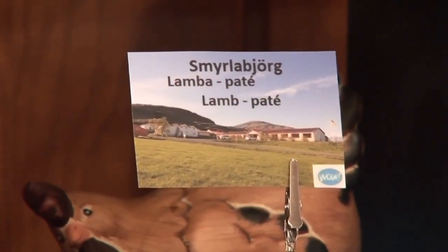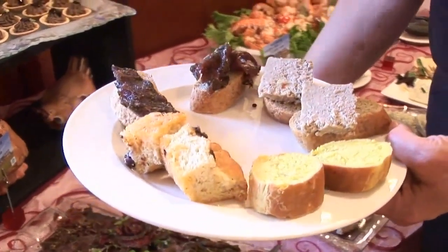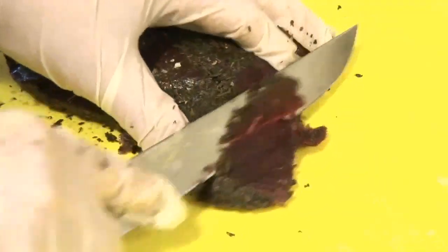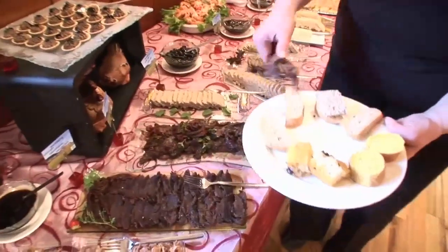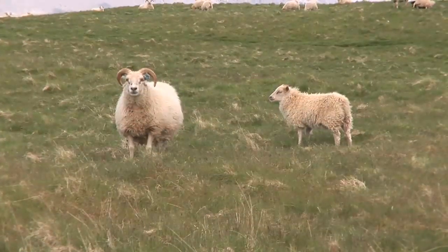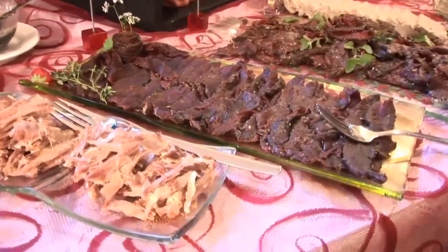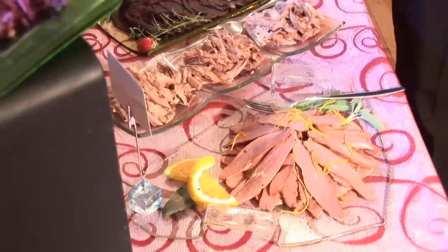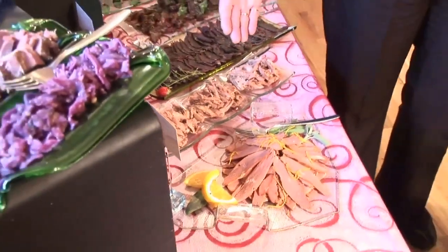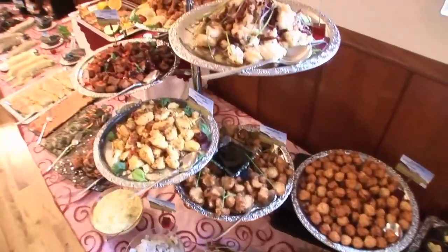Yeah, this is a lamb pâté. And so we have the lamb, the deluxed lamb. And the cured also. The cured lamb. Yes. And even some birds. This here is a deluxed goose, some we have here. And that's from your farm? Yes.